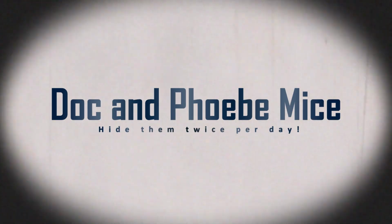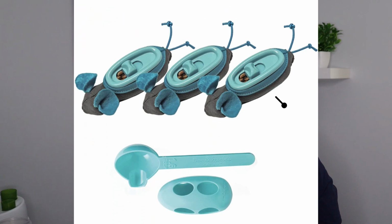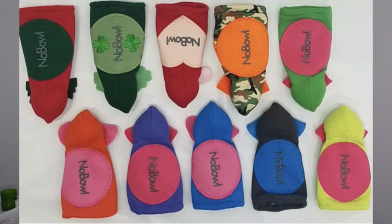Another one of my favorite food puzzles for cats are the Doc and Phoebe mice. Well, this is an older version. The new one has the option to make these holes smaller or bigger depending on your cat's skill levels. It comes with a training one that's significantly easier. You can have different skins on them, you can have the skins off of them.